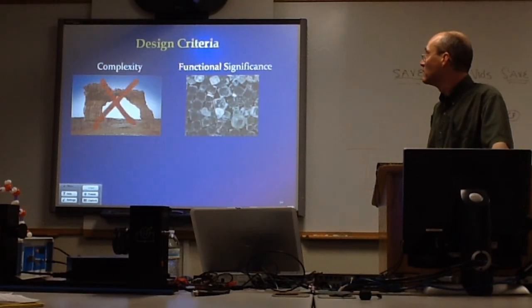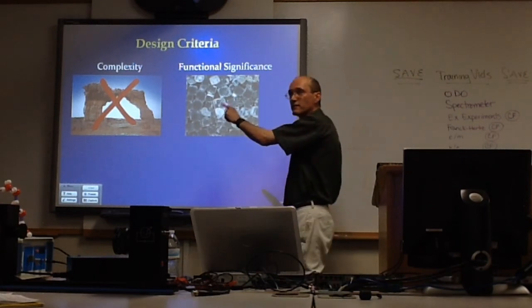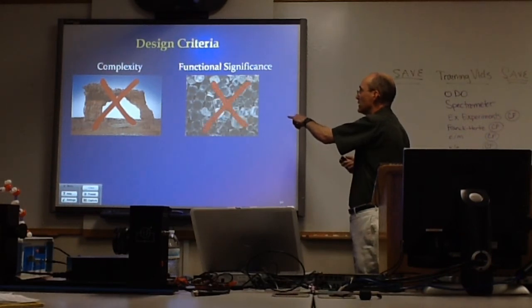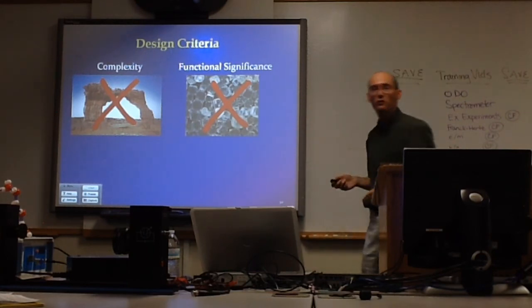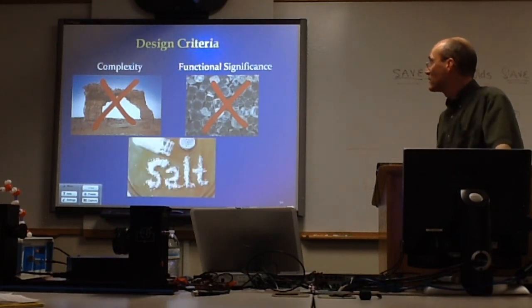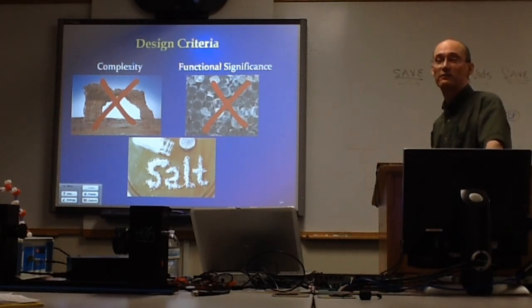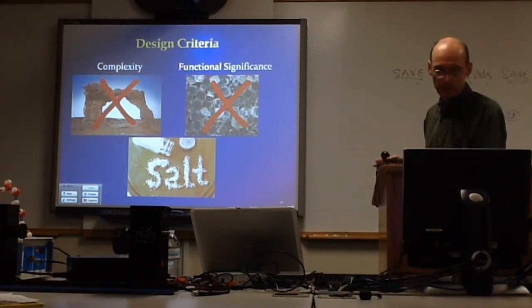But complexity, this guy over here, it has no functional significance. There's no meaning to it, okay? This guy over here has no complexity to it. It's just a cube. It's very simple. So neither one of those you would say were designed, okay? However, that you might call designed. Intelligent design, right? You would not expect that out of randomness, right? It wouldn't be chance, and it wouldn't be, what was the other one? Lost it. Physical necessity. It's intelligent design.